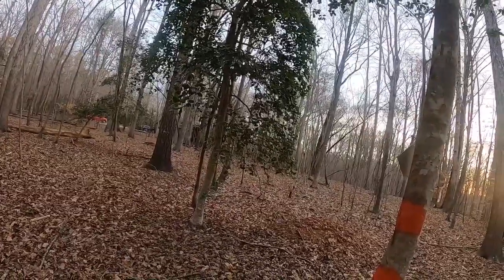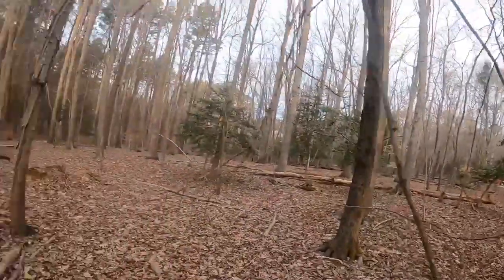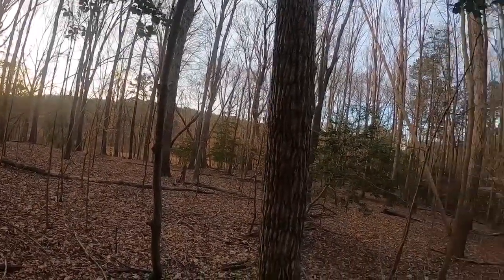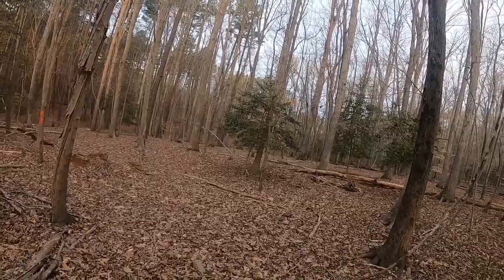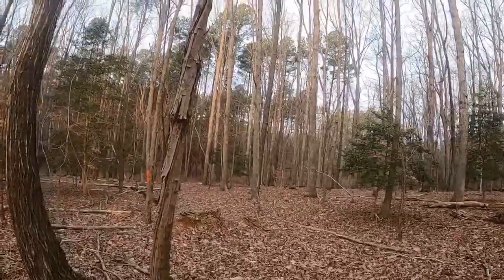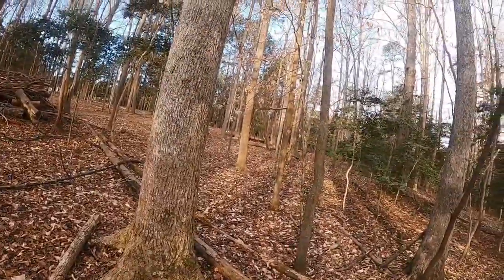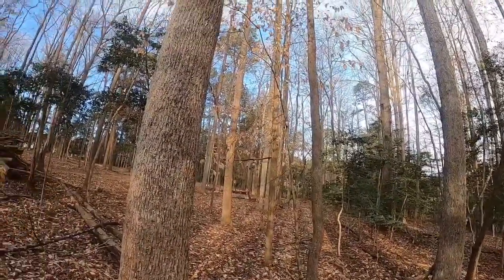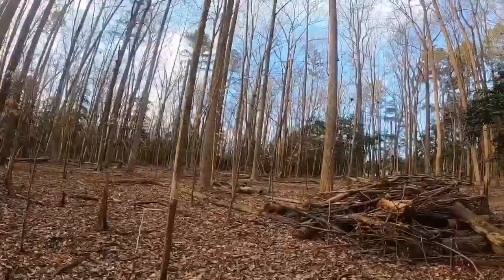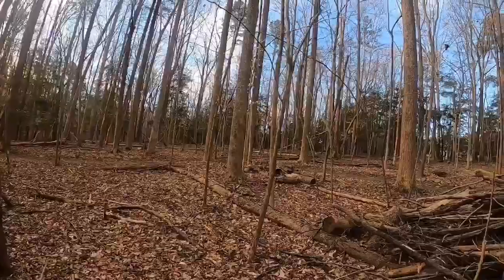I found a nice little pinch point right here around the house and the lake. And I just jumped up four deer. They were bedded right over here in this bottom. Okay, there's somebody's deer stand. Right behind their house. I just jumped up a pile of deer. I just seen them over top of this hill.